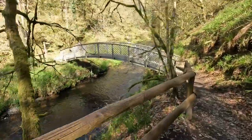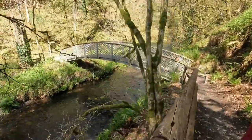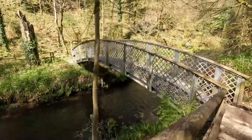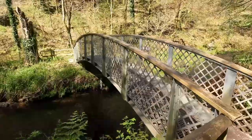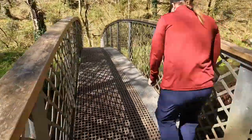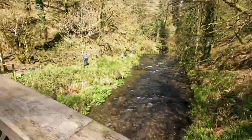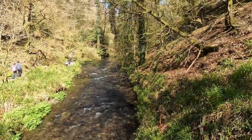It wouldn't be hiking with the Brew without a wonderful bridge. Bridges. Yeah, so this is the River Lyd, which flows to the River Plym and then into the English Channel. Well, there's off to play poo sticks. So serene down here.